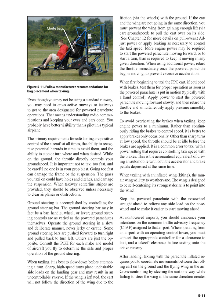Consult the PAVE for each make and model of aircraft you fly to determine the safe and proper operation of the ground steering. When taxiing, it is best to slow down before attempting a turn. Sharp, high-speed turns place undesirable side loads on the landing gear and may result in an uncontrollable swerve. If the wing is inflated, the cart will not follow the direction of the wing due to the friction via the wheels with the ground.